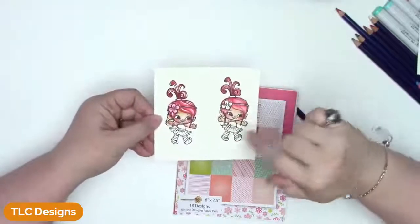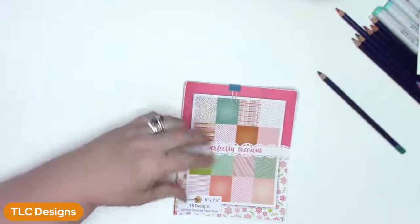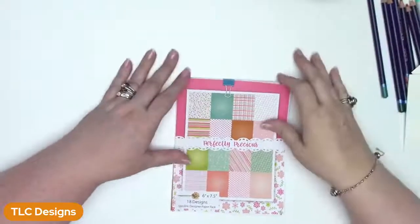This is last week's hair and skin tone with the ink tints. And we will put this off to the side. These pens are going to roll around all night and make me crazy.